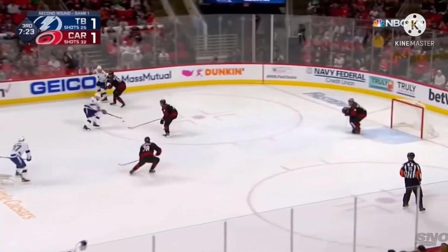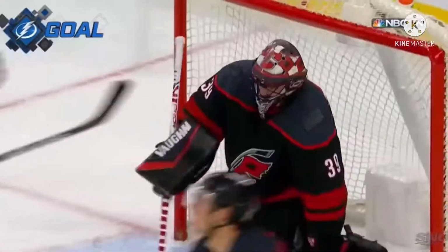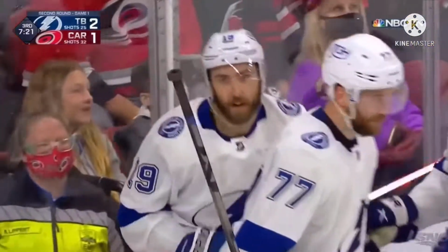Comes back for Gaudreau. Barclay Gaudreau to the outside with a shot. He scores! Barclay Gaudreau! He fooled Nedeljkovic along the ice, and with 7:21 to go, Tampa has a 2-1 lead.